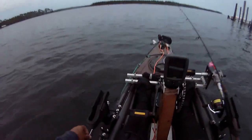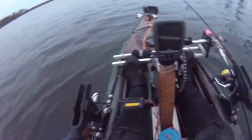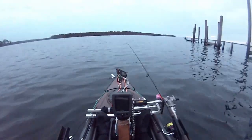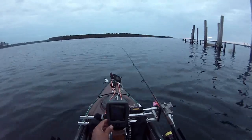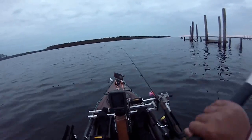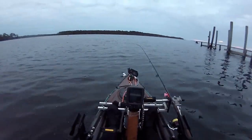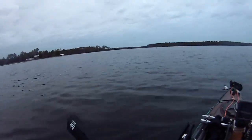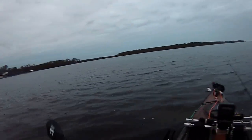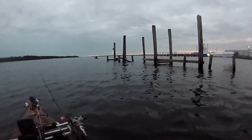Let me see what the water temp is. Check the water temp out here. Okay, let's see here. Right now I'm in 10 feet of water. Saying the water temp about 49 degrees right now. 11 feet of water. So you can see, we should catch some fish today, being overcast. Not rough on the water. But we're gonna see.